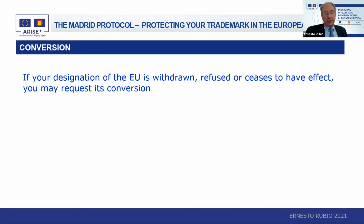Now, there's a special feature of the European Union system that I want to refer to, which I think is relevant and interesting for you before concluding, and this has to do with conversion. The European Union trademark, and the designation of the European Union under the international registration system, is a very strong trademark, but it will not be granted unless there is no conflict with any other trademark at the national level in any particular European Union country. So it may happen that the European Union designation is refused because it is in conflict with a previous, prior trademark in a particular country of the Union.